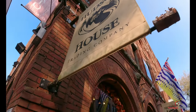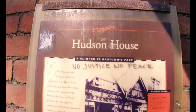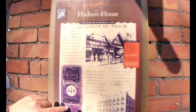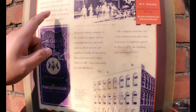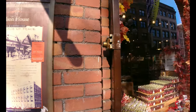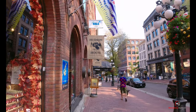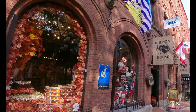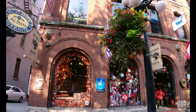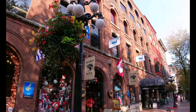Gifts. Hudson. This is our building, Bobby. Oh, wow. Look at this. Hudson House. Look at that. Oh, Hudson's Bay Company, yeah? Yes, the fur trade company. That's 1887, from 1670, from the company. Now it's a souvenir store. That's a good one. Oh, Hudson House. This is just not your regular store. Look at the building. That's a story too, eh? That's right.